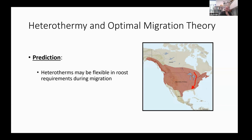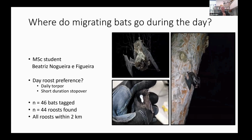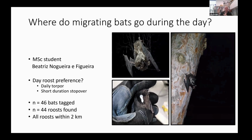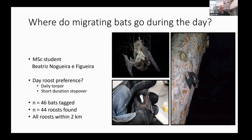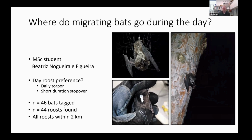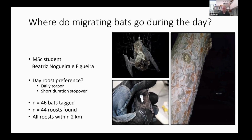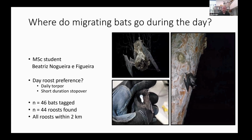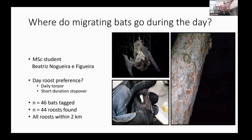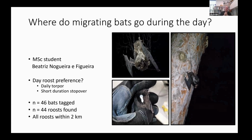So we're going to go back to Long Point again. And this time we're going to look at some work that my current master's student, Beatriz Nogueira Figueira, is working on. Beatriz actually defends her thesis on Monday, so that's going to be very exciting. But one of the things that Beatriz wanted to look at was where do these migrating bats go during the day? So back to Long Point, catch some bats in the fall migration as they're moving through, attach those transmitters again, and then release the bat. And now she can go out and track the bats during the day to find out where they went to and what kind of roosts they're using.